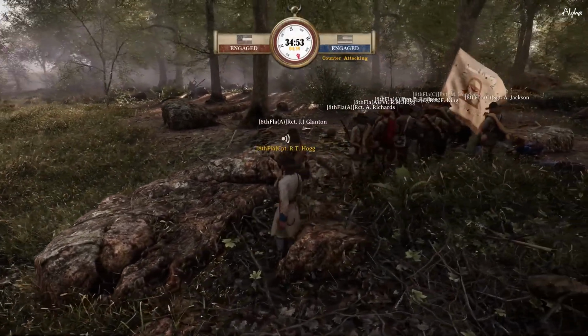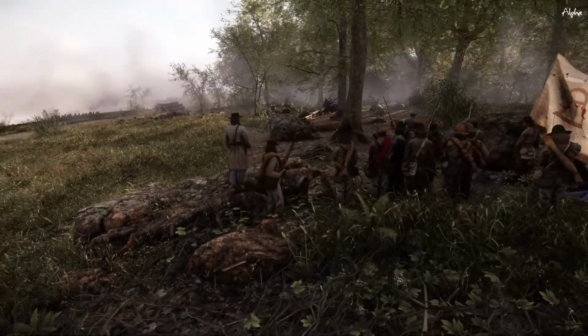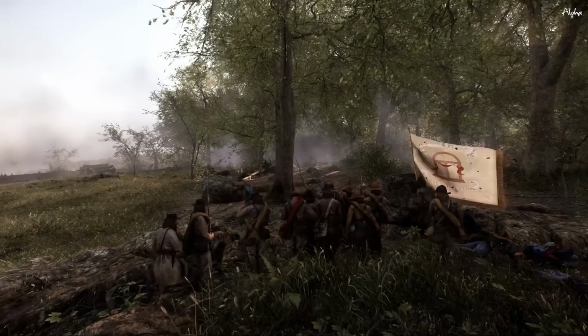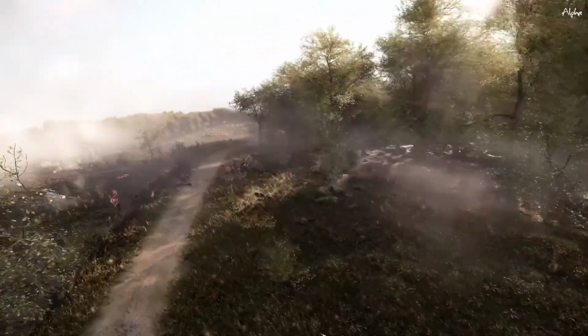They have to make a move for the point, so we're just going to flank them. What's up? You heard him. Oh, just saying. He's absolutely right. There's no reason to just lose men for no reason. Yeah, so Hog is playing it smart here.